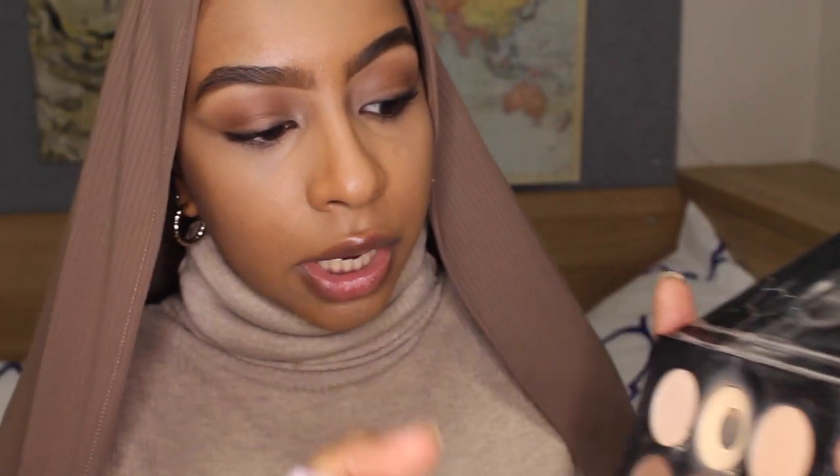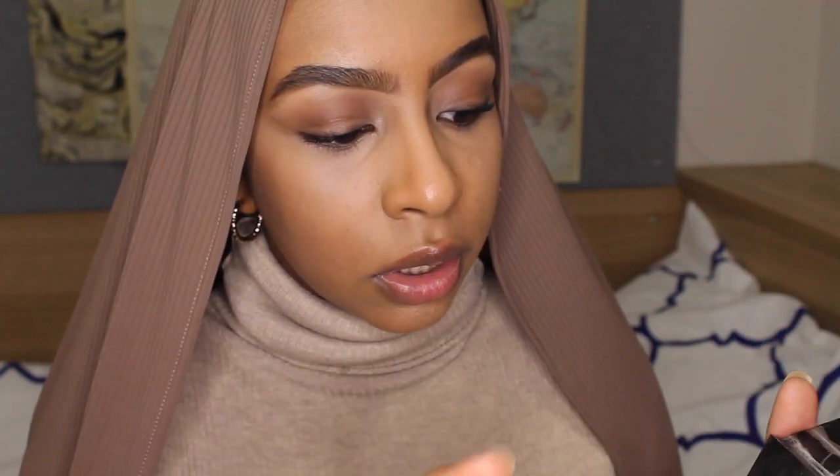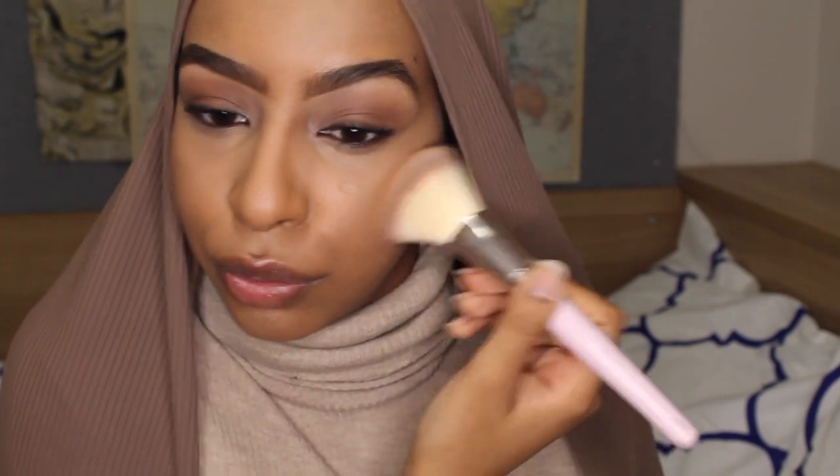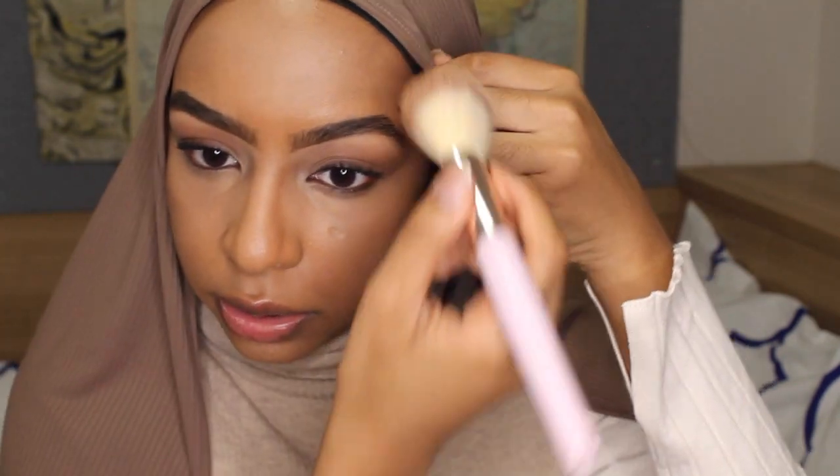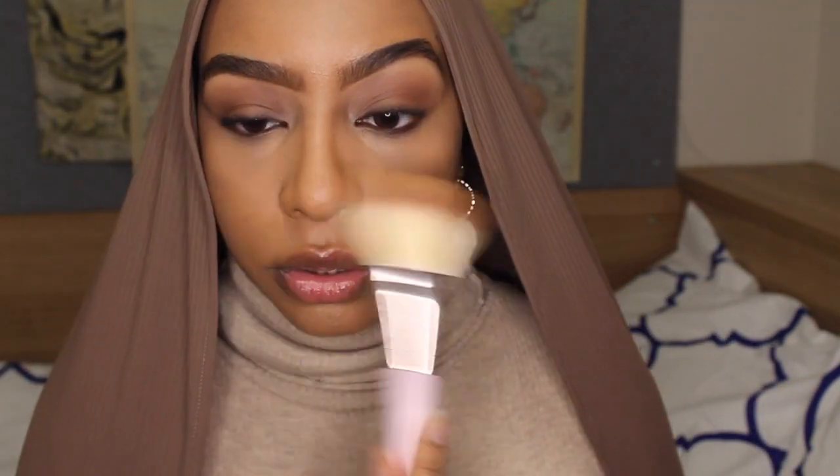I really go for it with the bronzer. I get this really big fluffy brush, a nice warm bronze, and just, I mean, it looks so washed out when I don't do it. And then I'm just gonna go on the sides of my forehead as well, just to bring this sucker down. I like to put it on my nose. It just makes me feel like I've been on holiday, but I haven't.